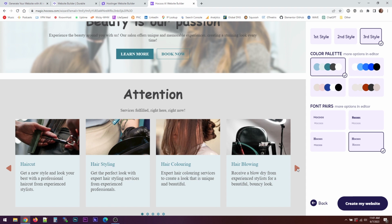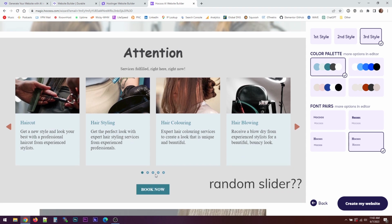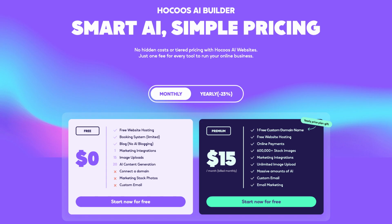While I definitely thought that this tool was the best out of the 3, it still would take a lot of work to get this site to a point where it felt professional. In terms of pricing, Hocoos did have a free option, but they offered limited functionality with that. If you wanted to upgrade to the premium option, that would be $15 per month, which isn't too bad, but I do think that there are a lot better options that give you more functionality and flexibility.